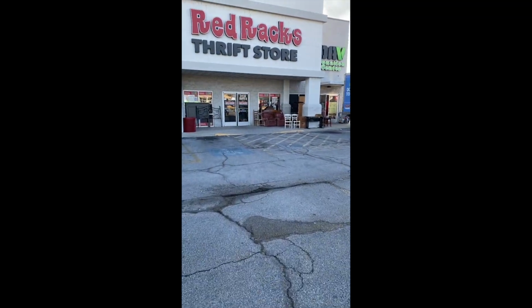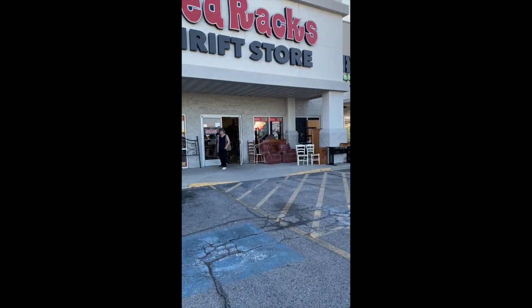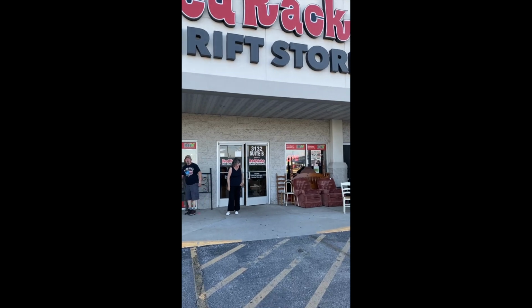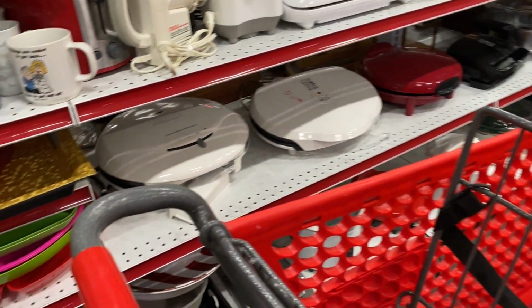This one's called the Red Racks. Never been here before. Of course, I've never been to any of the thrift stores in this town, but we'll take a look and see what we can find. Found some Jordans in the last one and some costume jewelry. I am excited to see what we might find.